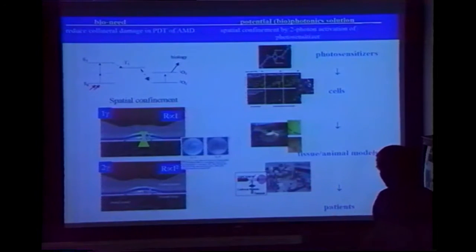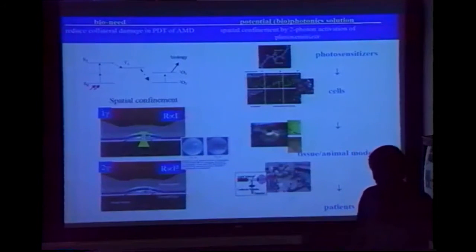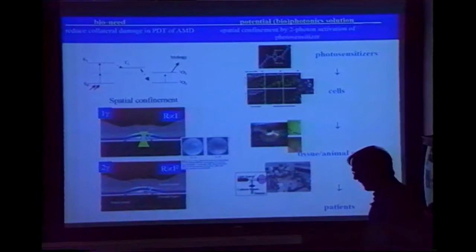So when you're talking about a femtosecond laser, yes, I suppose, what is the energy of the pulse? It's about 100 femtoseconds in length. The energy per pulse, we're not sure at this stage, because it depends on this guy.